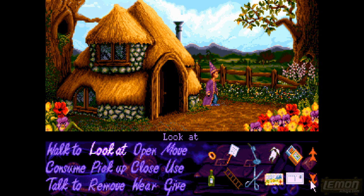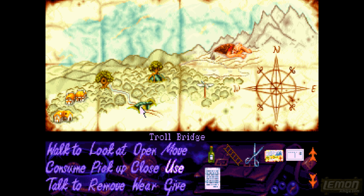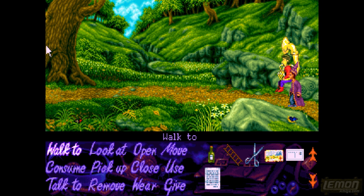So those are the puzzles. Once you know what to do, it's obvious. But when you don't know what to do and you're plodding around this game endlessly, it's not obvious. So that's why we found lots and lots of things on the map, because the map means we can get to things a lot quicker.